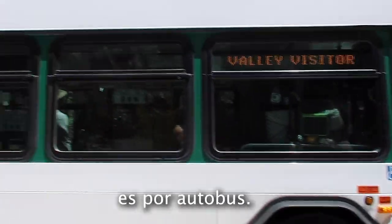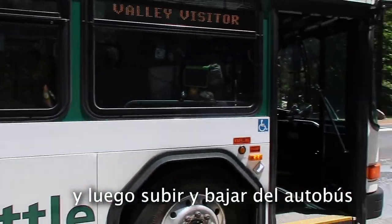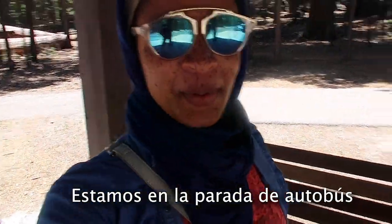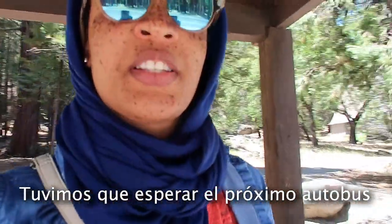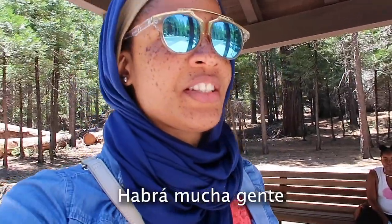Alright, buen provecho. One of the ways of getting around Yosemite is by a shuttle bus. You can park your car somewhere like we did and then hop on and off the bus whenever you please. So we are at the bus stop. Waiting and waiting. So we had to wait for the next bus. The first bus was full. I guess because it's summer, everyone is here. And so there'll be a lot of crowding and stuff.